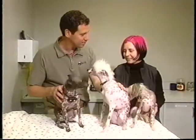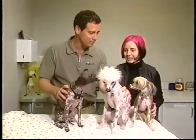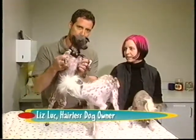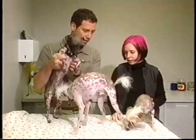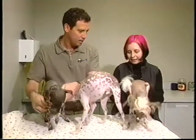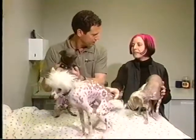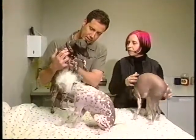Well, Liz, we've got some interesting dogs here. What breeds are we looking at? On your side there, that's Stormy, an American Hairless Terrier. And these two guys here are Chinese Cresteds. They're the Hairless variety. And, well, we should start with the American Hairless Terrier. Yeah. Is that what you call them? Yeah. Tell us a little bit about these guys.